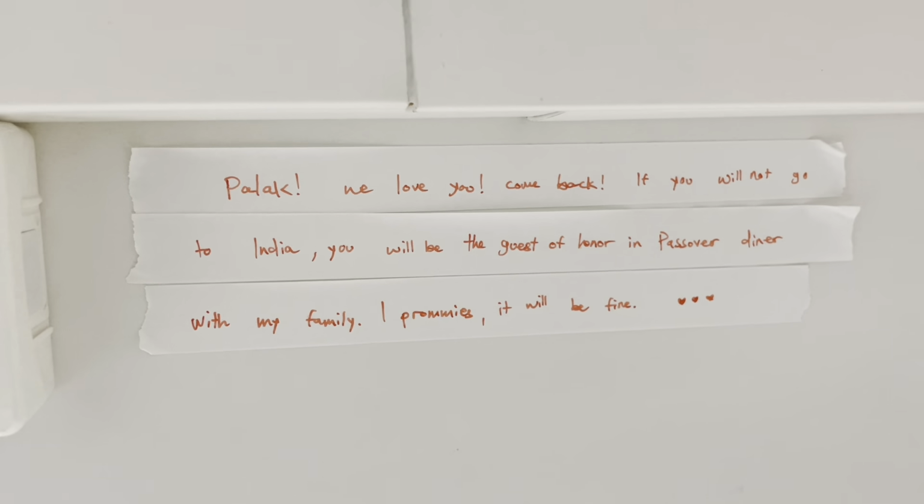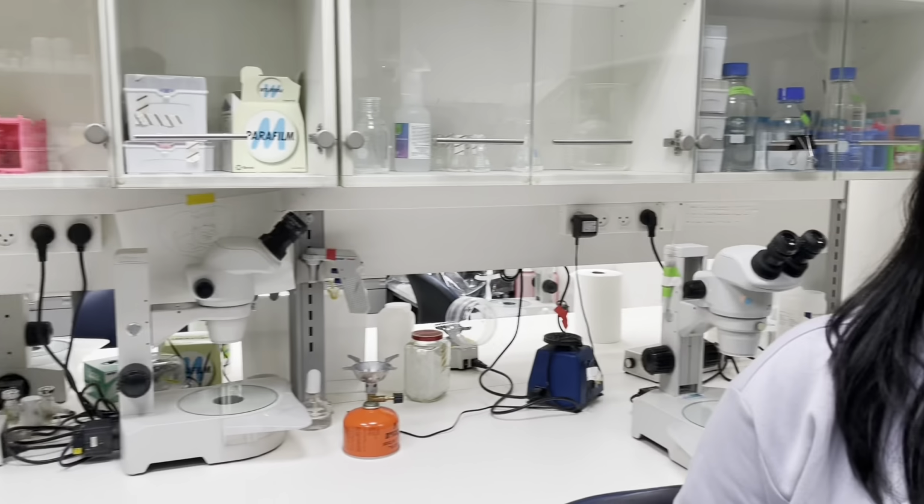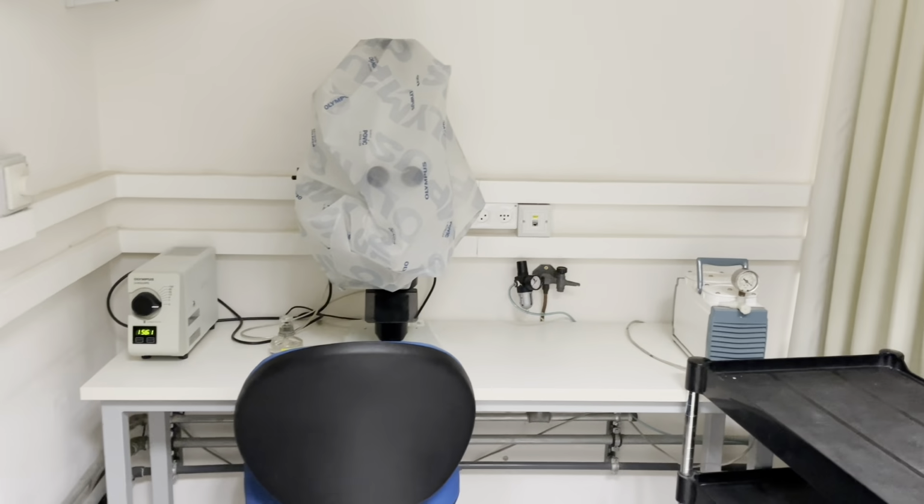Wow, come back. So tell us something about what actually happens in this lab and what we work on. Here we work on C. elegans. It's a worm, it's a nematode, and everybody works on C. elegans. And we study epigenetic inheritance, learning and memory, sleep, and various other fields using C. elegans. So this is the microscope room. There are two different microscopes.